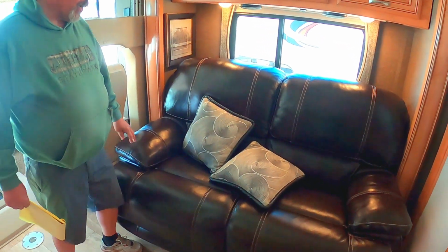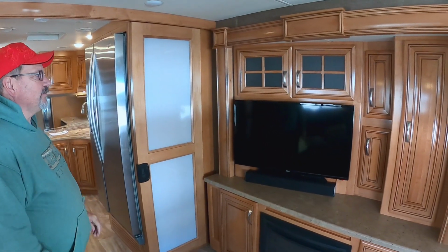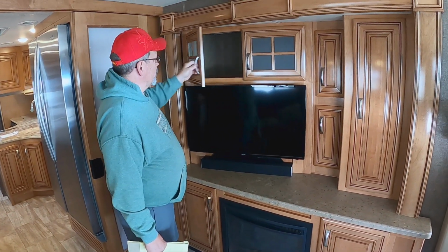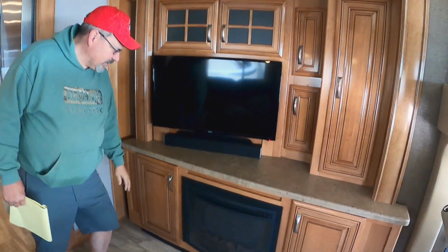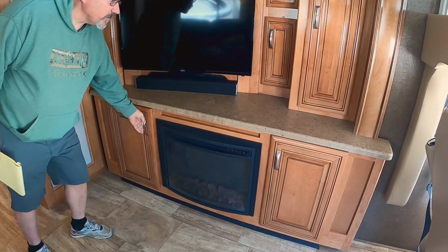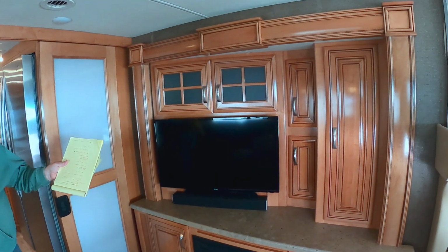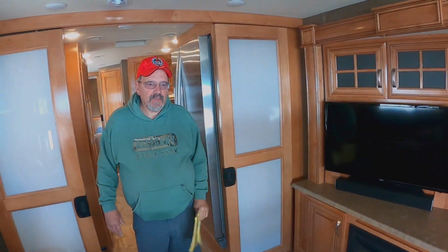You can see as you come around, this is a nice double recliner. On the other side, you can see the entertainment center. This is on a slide that slides out. It's got doors with some glass in it above the TV with a nice sound bar. It's got your fireplace down below. A lot of cabinetry up in here for a lot of different storage. A lot of storage in there. These slides opposing, both go out to open up the living space up in the front.